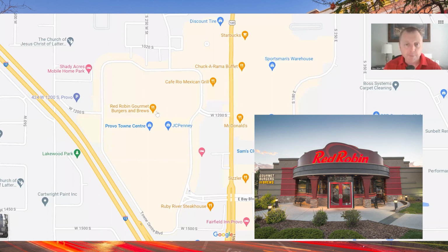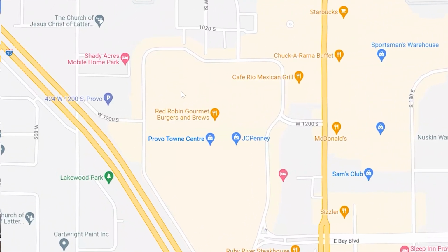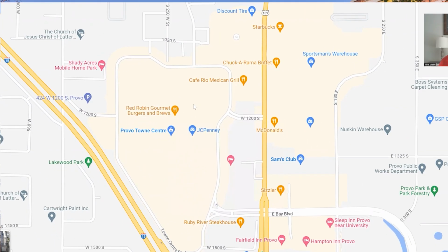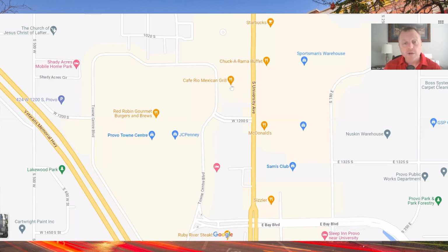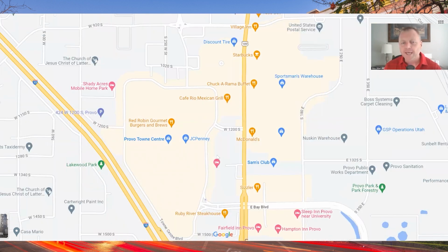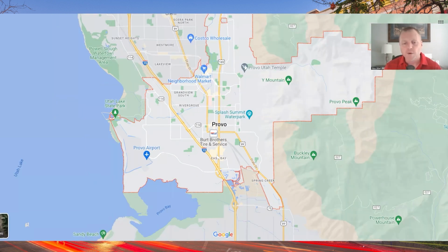They used to have this peppercorn burger prior to COVID. Ever since that, they've done away with that on their menu, but I used to love that peppercorn burger from Red Robin with those bottomless French fries. Your Cafe Rio Mexican Grill right there. So there's the major shopping areas. There are going to be lots of different smaller shopping areas throughout Provo as well. Those are just the big ones that I wanted to point out.